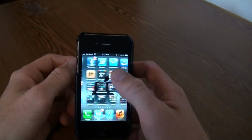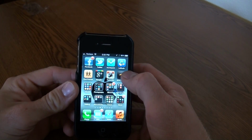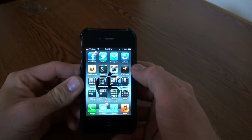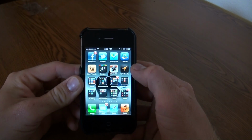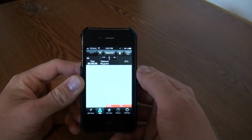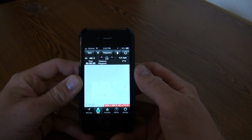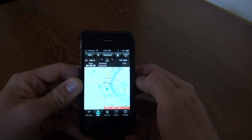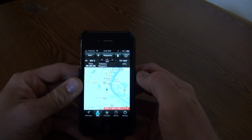Okay, so here we are back on my iPhone. This one is a GPS tracking app, like I said. It's called GPS Tracks, and of course my dog is being a living nightmare. So if we go ahead and click on that, we are opened up to the main screen, which usually starts up with the map, typically showing your location. There we go. Pops on there, boom.